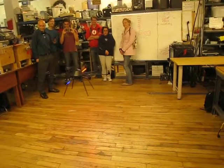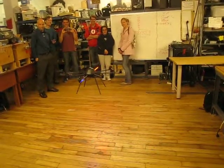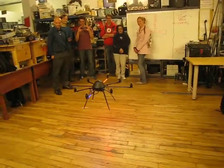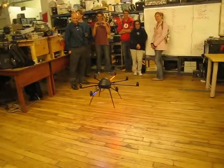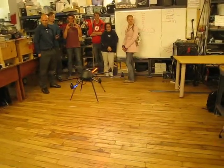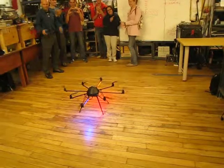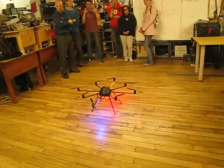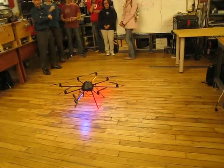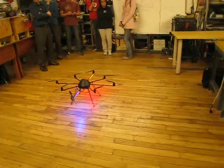I'm using about 30% power to hover there. If I hit the throttle, it would go into the ceiling at some velocity. It's extremely powerful and extremely maneuverable, but unfortunately I can't show you all that indoors. It'd be fine. None of us have safety glasses or helmets on. I think it's probably about 400 watts overall.